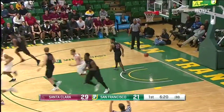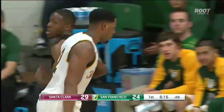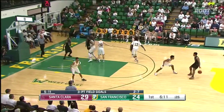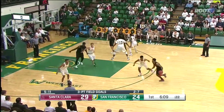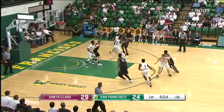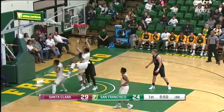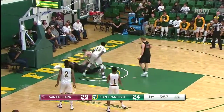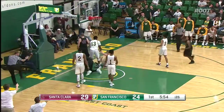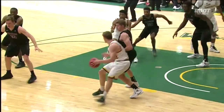Ofoegbu with a 3. Uche Ofoegbu with a 3-pointer. Fagan, 17-footer. Nemanja again, and he has it blocked. And now the ball rolls out of bounds. The big bodies get up off the ground.